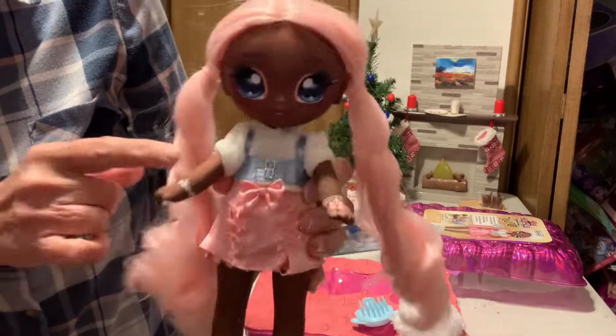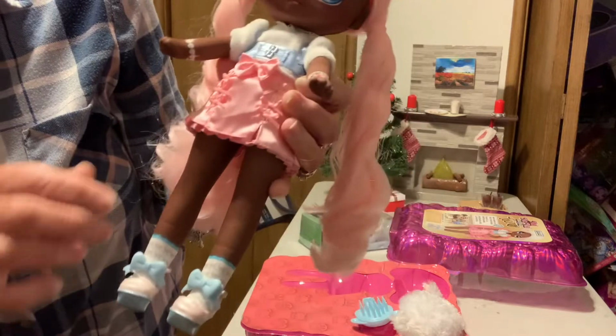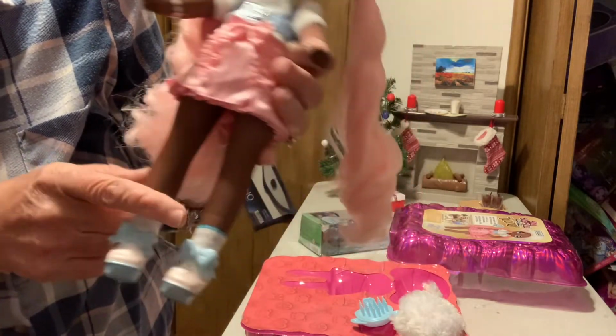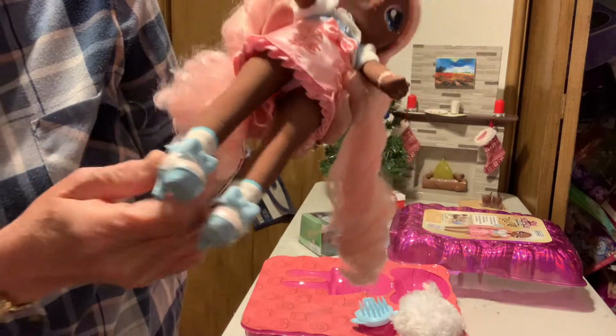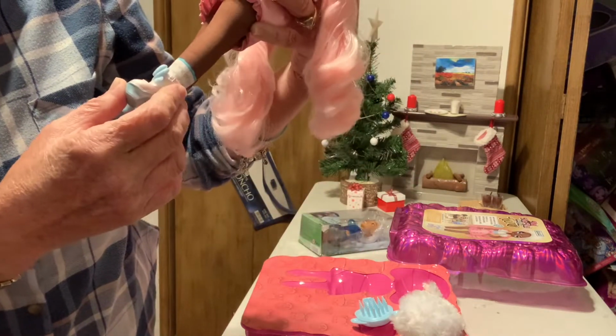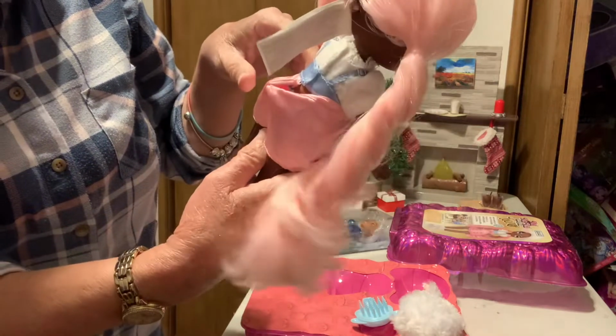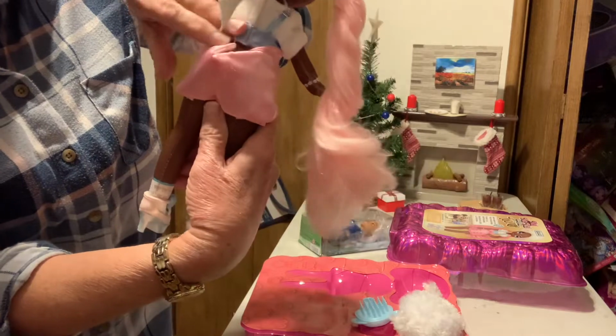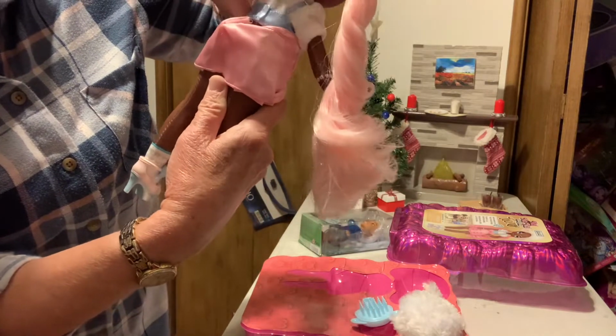The jewelry one. And little ruffly sock. And here's her shoes. Very cute. It is, okay, two pieces. Velcro in the back.